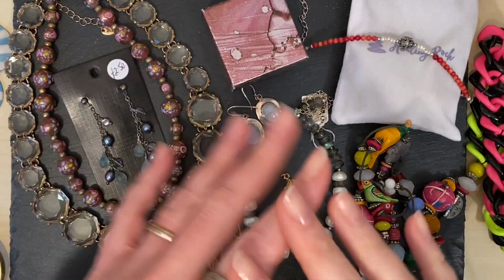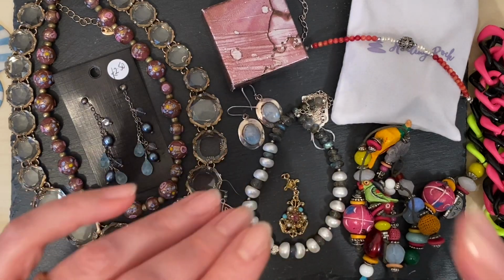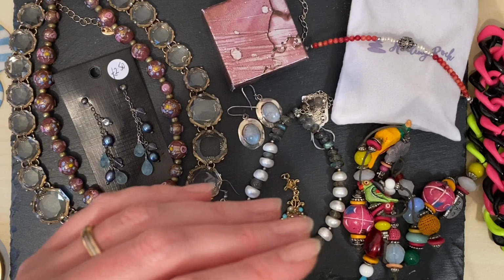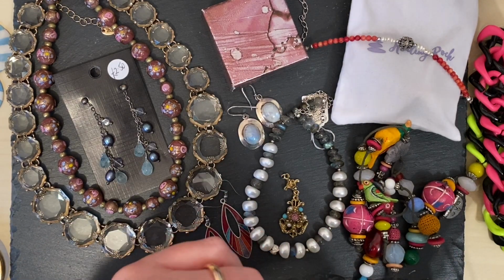If you're new here, I'm Kat and I am a girl on a mission to rescue and recycle the world's unwanted jewellery. Today I have a lovely thrift haul for you. This is jewellery that I have thrifted from the car boot sales, the charity shops and even the local village fair over the last couple of weeks.